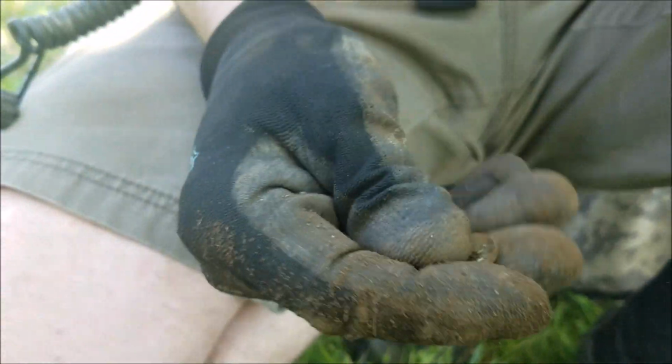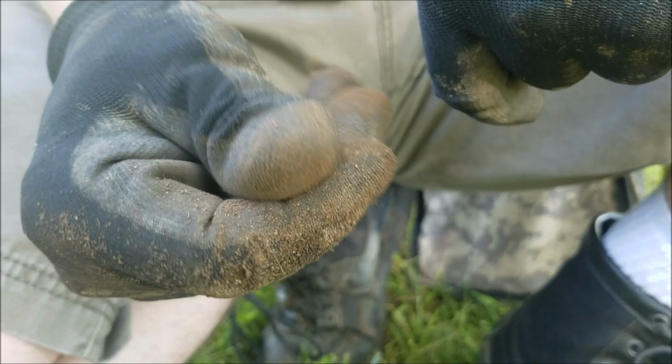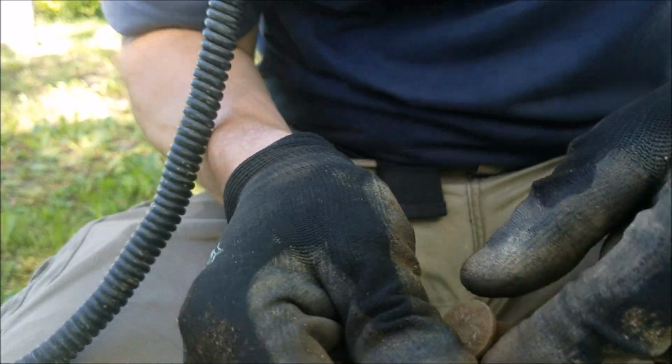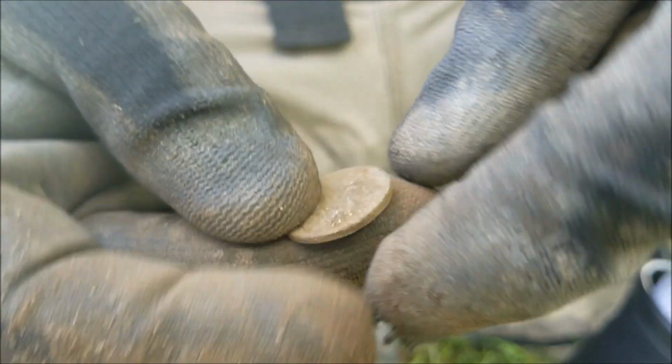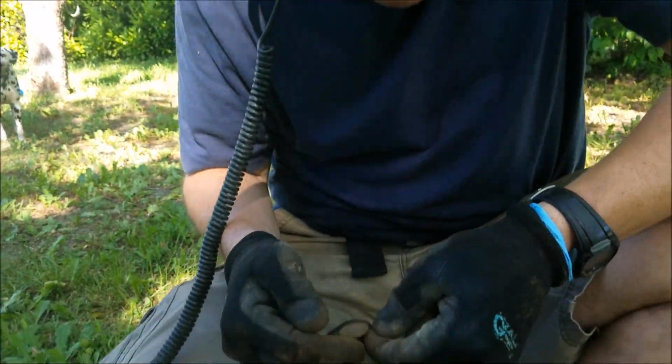So now, is it a war nickel, you think? I don't think so, because the tax tokens are in the 30s to 40s range. I don't know. It sure messed it up, though, sitting on top of it. You can see that. Well, I'll have to clean it up later and take a look at it, I guess. Cool, though. No, I think it's just a regular nickel. Okay, Jefferson nickel. All right.